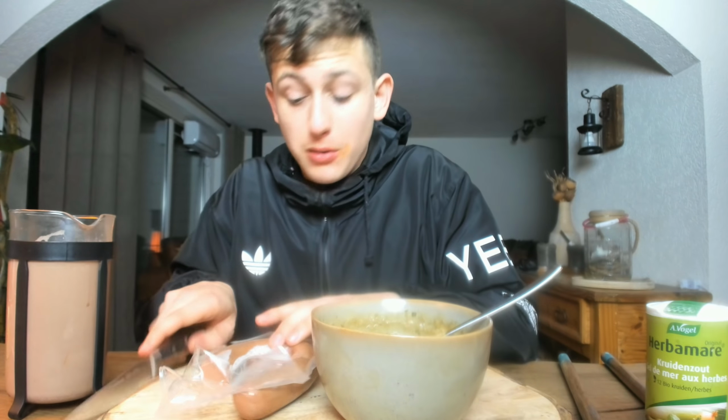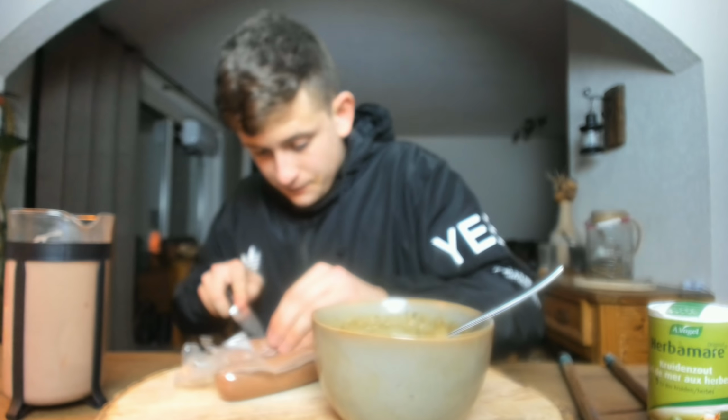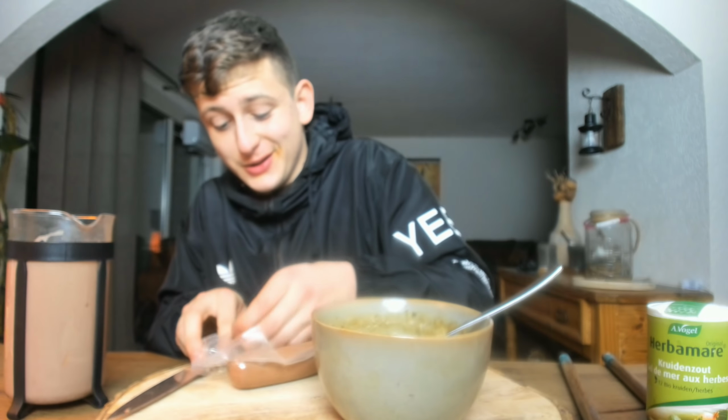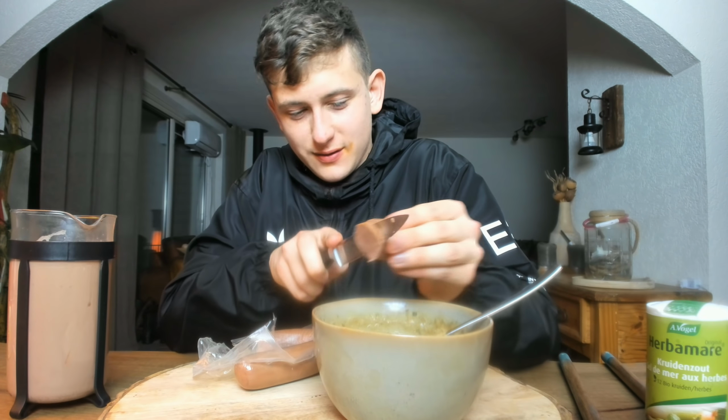So, we got to cut one up again. It's nice, it's really nice though. They did a great job on this one. They did a real good job. Screw it, let's cut it up. Even the way it smells.